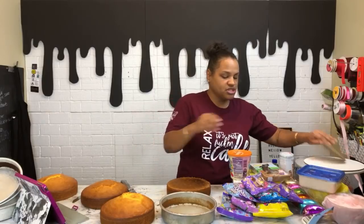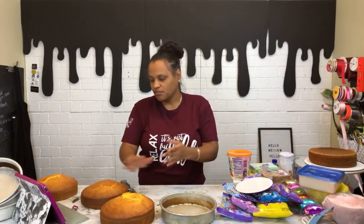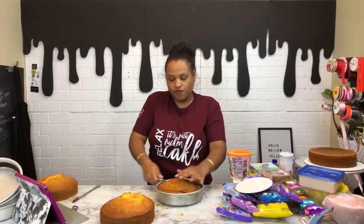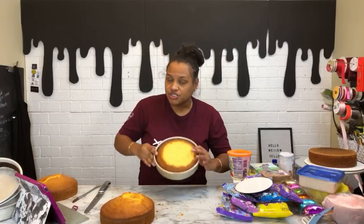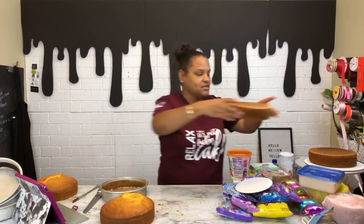I'm going to put these back in the freezer, so I'm going to stack them. And yes, I put my cakes in the freezer because it's easier to tort and frost your cakes when they're frozen. I do not like to put my cakes in the fridge. The fridge will dry your cake out. The freezer will freeze your cake, and then when you take it out, it'll defrost and be all nice and moist and delicious.